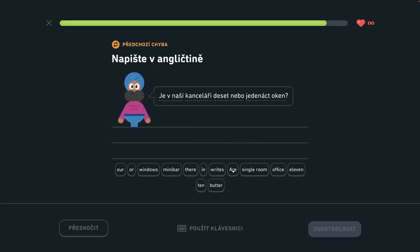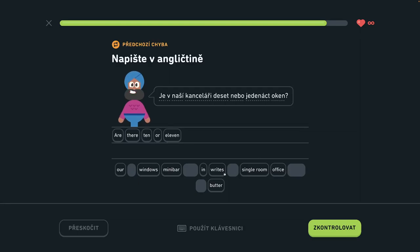Je v našej kancelárii 10 alebo 11 okien. Are there 10 or 11 windows in our office?